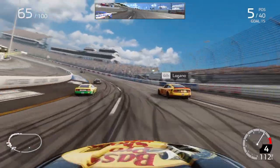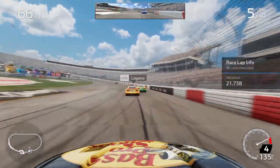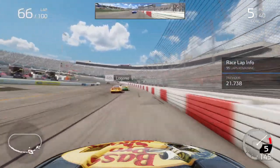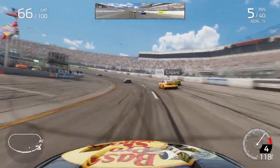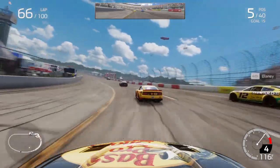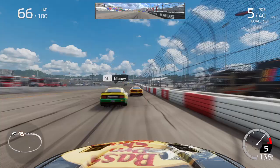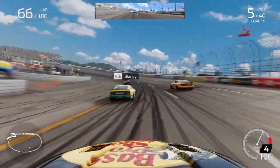Larson's coming back on our inside. He's not a happy camper with us after we nearly wrecked him. And with all this happening, this has just allowed Brad Keselowski to walk away from the field thus far. We still got time to catch him, but we can't keep having these setbacks with the AIs here.